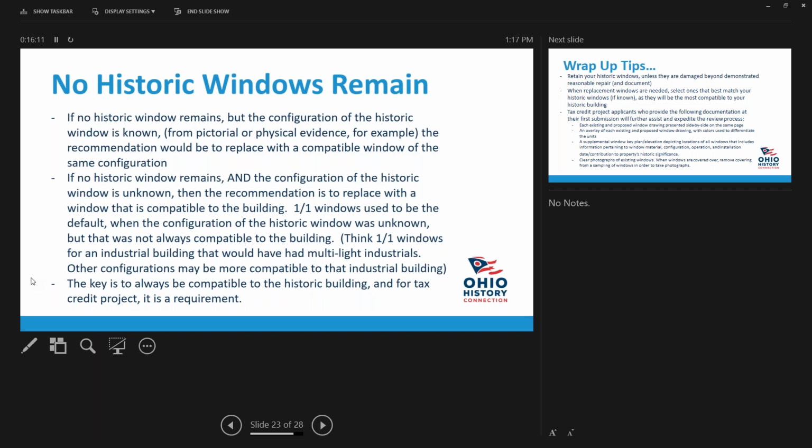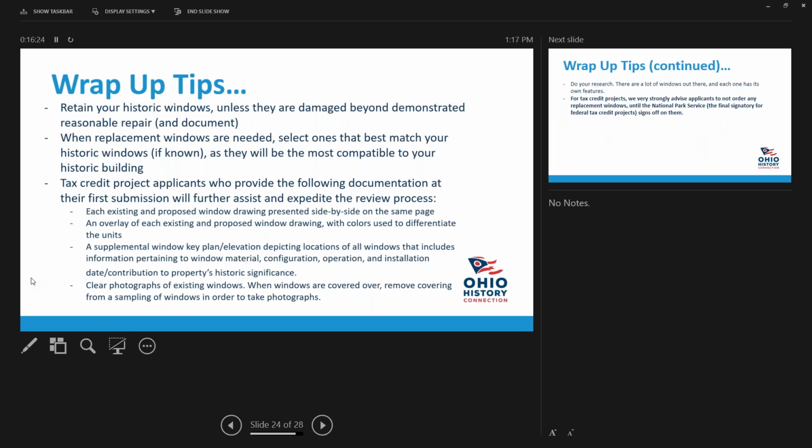Now, if you do not know what your historic window was, we are asking you to be compatible to the historic building. The key is always going to be compatible to the historic building, and for tax credit projects, it is a requirement. So some wrap-up tips. Retain your historic windows wherever you can, unless they are damaged beyond demonstrated reasonable repair and you document. When replacement windows are needed, select ones that best match your historic windows, if known, as they will be the most compatible to your historic building because it's what the building had historically.